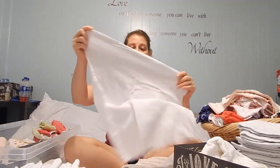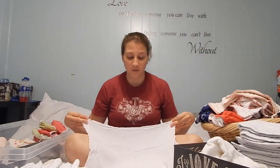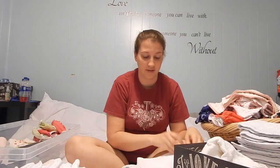A lot of people also like to go the cheapest route and use the flour sack towels. This is a flour sack towel. It's very, very thin. There's lots of different ways that you can fold them up. You'll have to just watch videos on that because that's ridiculous. There's a lot of ways to use the flour sack towels.